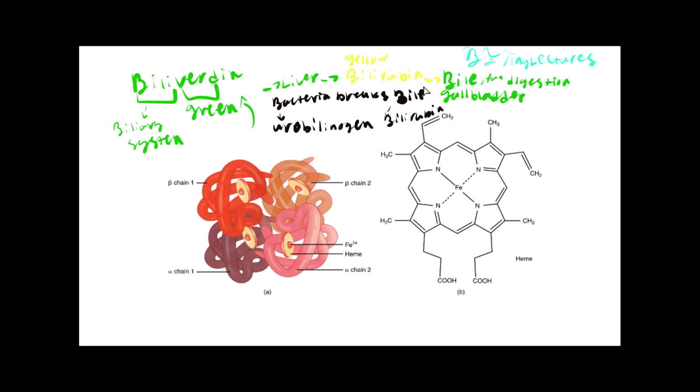So in Spanish, rubio means blonde. So that's another way Spanish speakers can kind of learn this. Bilirubin is yellow, rubio is yellow. So it breaks down the bile and separates it into two different parts. We have the urobilinogen, which has no color, and we also have bilirubin, which is yellow.